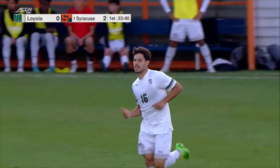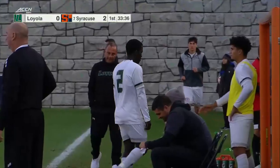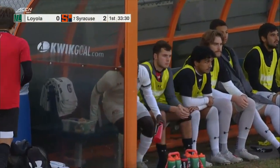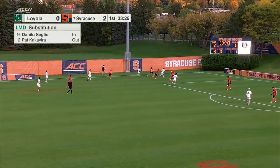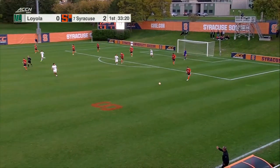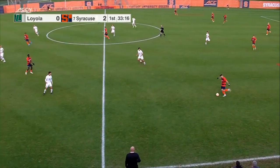Substitution for Loyola, number 16, Danilo Seglio. And so a quick substitution early on, not even 15 minutes into the contest. And number 16 in white, Danilo Seglio, is onto the pitch, and Pat Kakayura is off of it. Cross. Lofted across that 6-yard box. Nobody home on the end of it. And Leibold has tons of space.